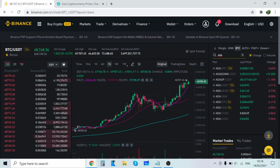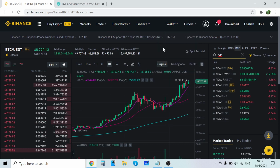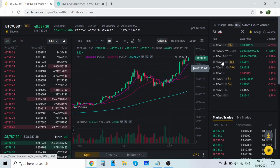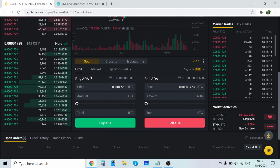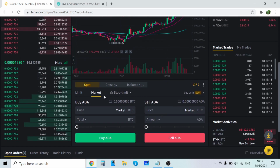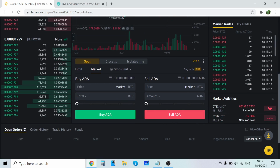Now all you have to do is go here and buy the Bitcoin, and after that, the Bitcoin is in your wallet. And then you come to the trade and classic and type in ADA here and click ADA/BTC. And then just click market. So you're market buying the ADA, so you will automatically get the lowest pricing, so it will instantly buy it and trade your Bitcoins into ADA.